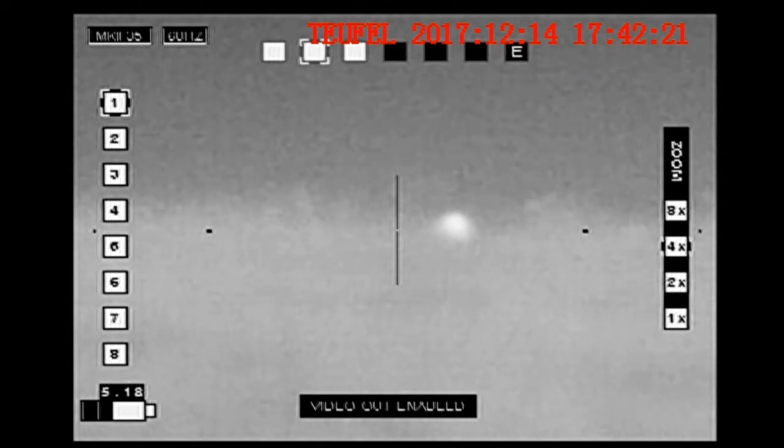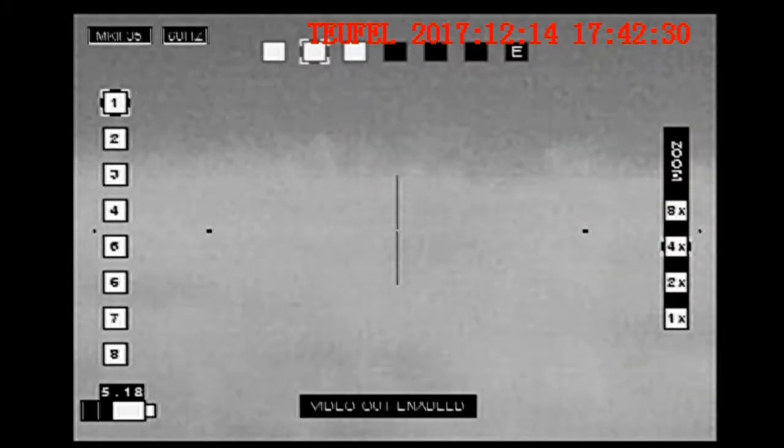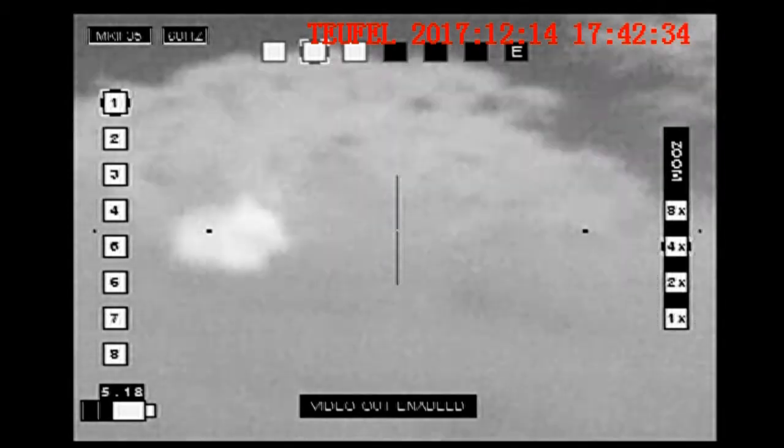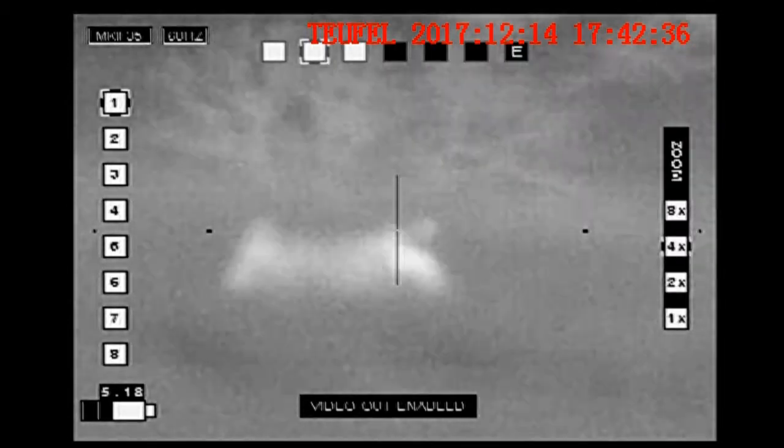My buddy's hog dropped on the spot, but I hit mine farther back and it ran. It was facing left, south, and I expected it to take off in that direction. Luckily, however, it ran instead towards the woodline where we were. I shot it again, and again, and again, and yet once again.